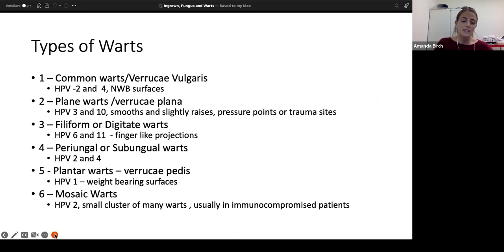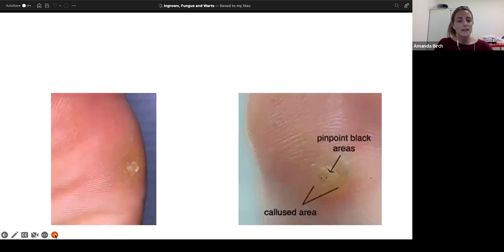So always things to keep in mind and why it's so difficult to treat warts. Next slide. Perfect. This is showing a corn versus a wart. So the corn is on the left side. As you can see, they look extremely similar.